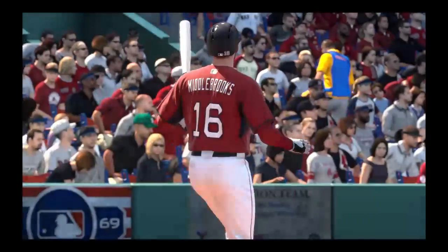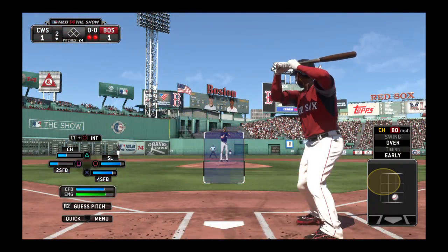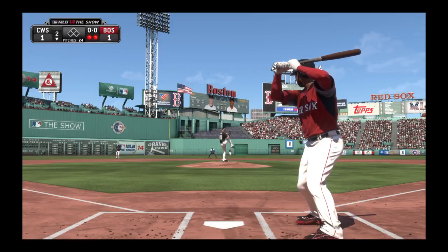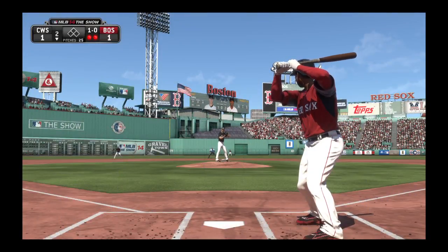And he struck him out as well, so the bottom of the order providing little resistance here, and there are 2 away. Jackie Bradley Jr. will get his first chance now, trying to get something started with 2 away here in the bottom of the second. First pitch here misses wide, 1-0.